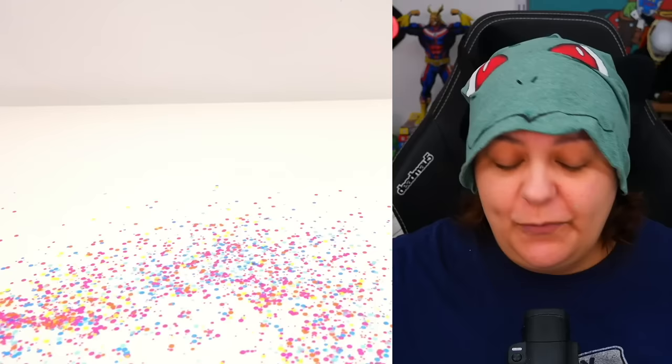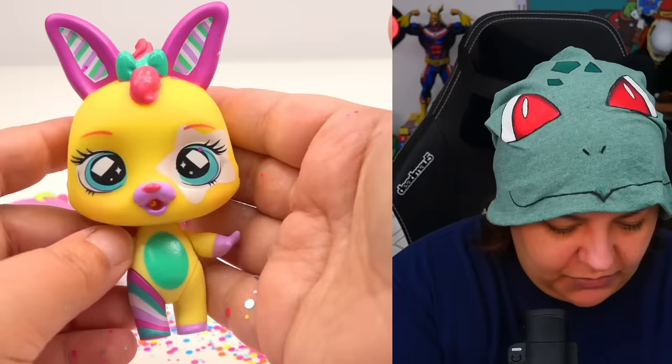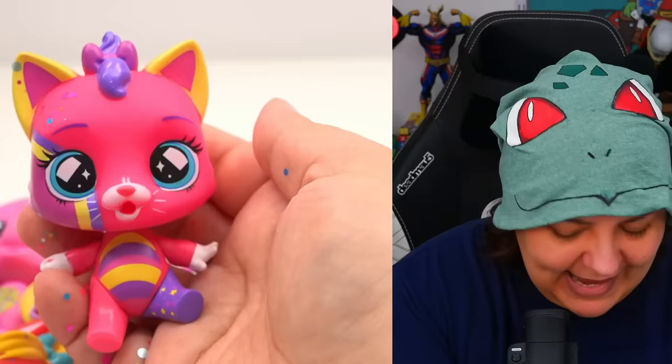So far we have 1, 2, 3, 4, 5, and 6 different characters. 6 out of the 13. So there's still quite a bit to collect. We have 3 more to unbox.